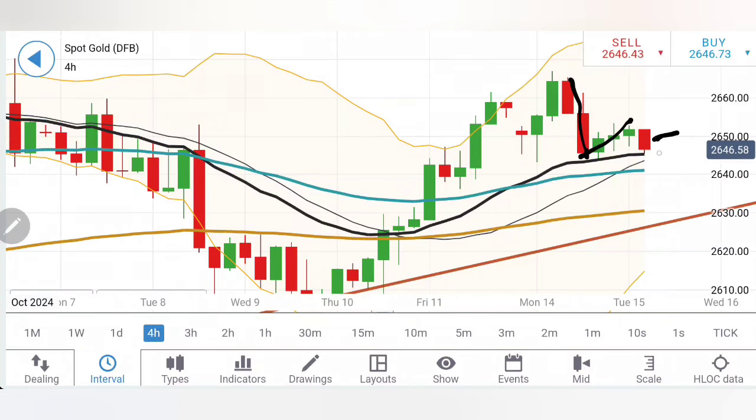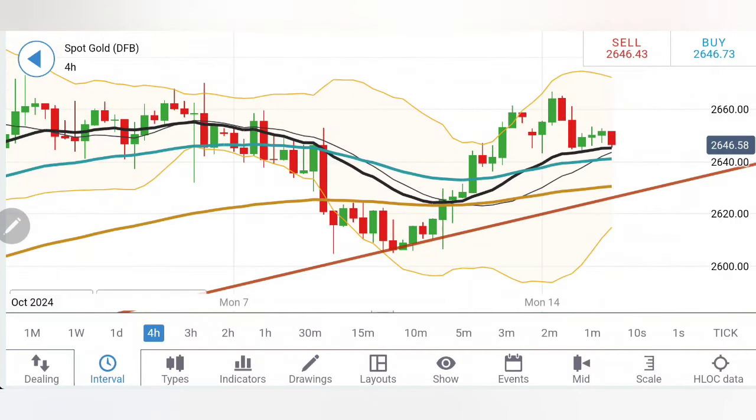Drop, retracement, first bearish candle, and I think this one can be a bit deeper one or a bigger one, where we can see a movement towards 2640.38 in this candle itself, below which more bearishness should prevail.